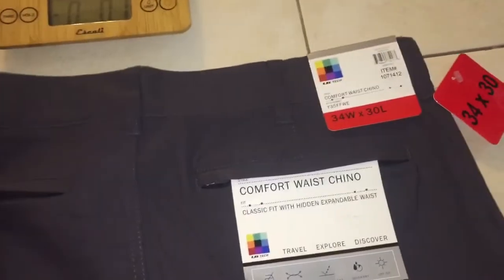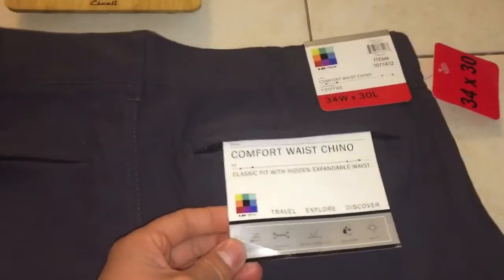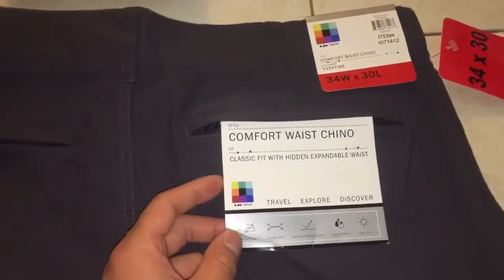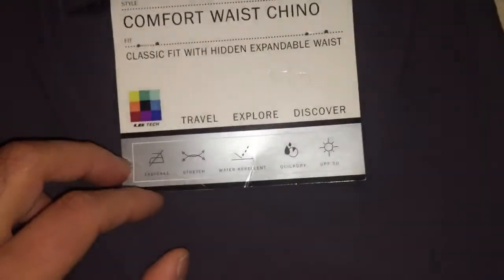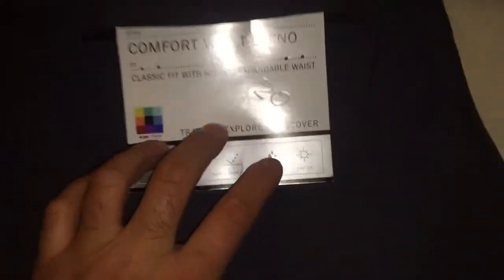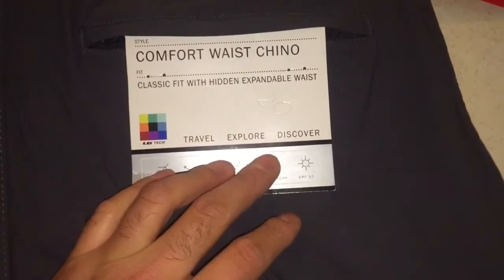Now, what's great about these is that it does come with a very similar feature set to Prana and, you know, the Marmot Spree. You've got the stretch, and you have water repellency, which I haven't tested out yet. It's quick drying, and it's even got UPF 50. So for $20, there's a whole bunch of features.